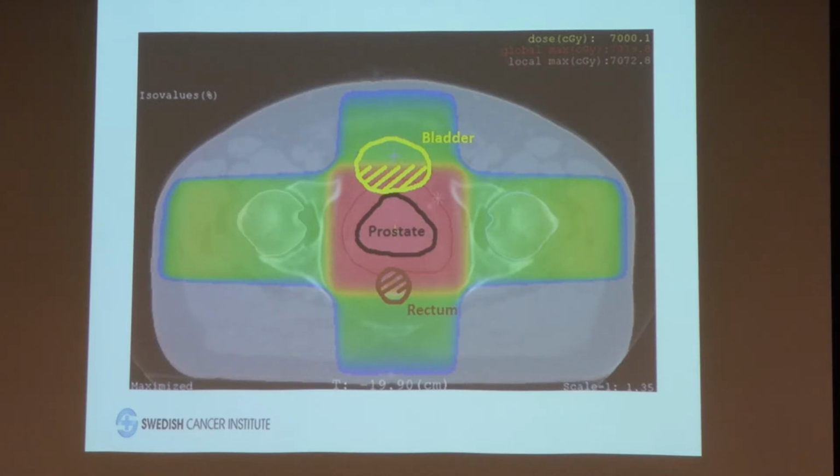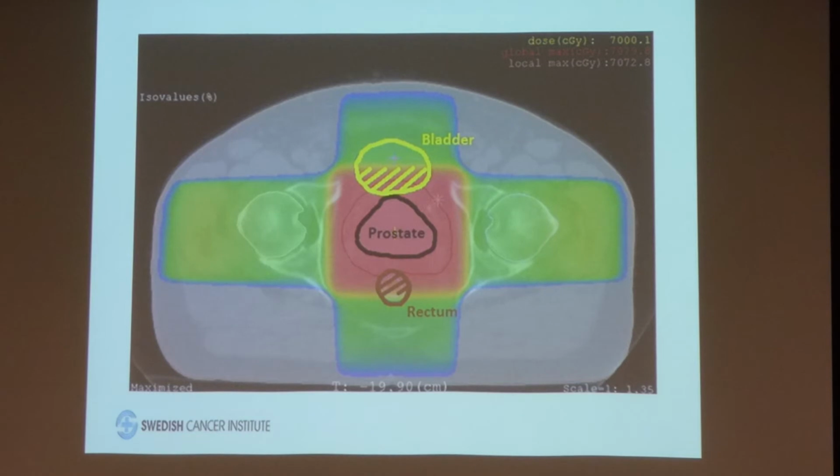So standard external beam radiation for decades was protracted. We gave a little bit of radiation each day over many weeks, over 6 or 7 or eventually 8 or 9 weeks. And we had to stop at a dose that we hoped was enough to kill all the cancer in the prostate. Now this is for early stage prostate cancer that hasn't spread.